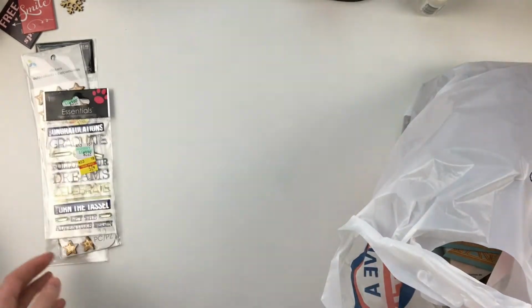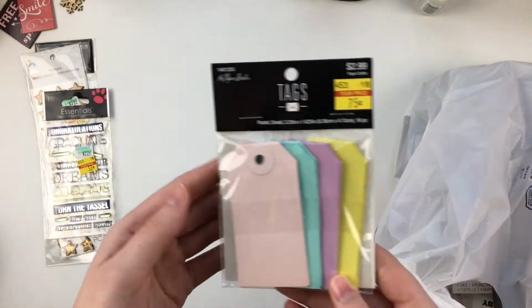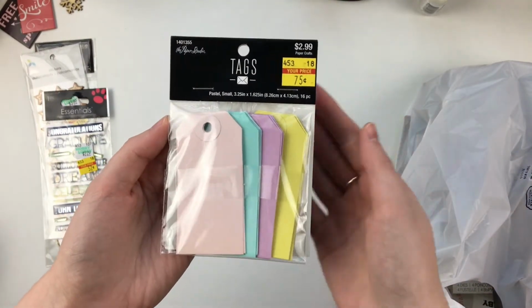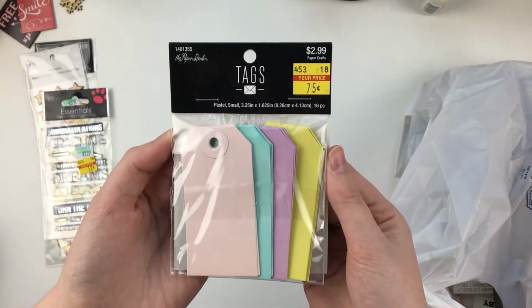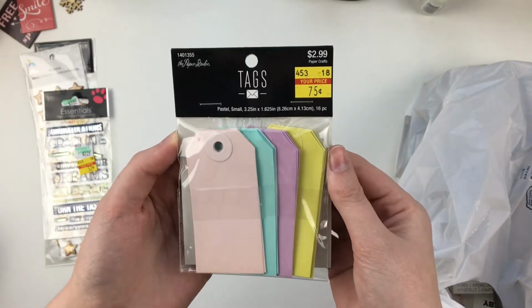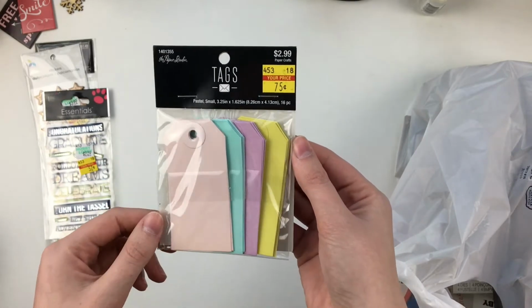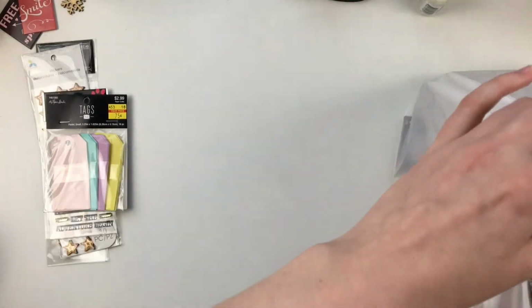I know there's a little bit of glare. I'm just going to go through these really fast because there's tons of videos out there. I just want to show you guys in person what Hobby Lobby had, as well as what I actually picked out. These tags were 75 cents. I only like the pastel colors, but they did have other colors, again from the Paper Studio.